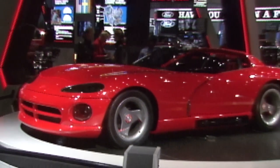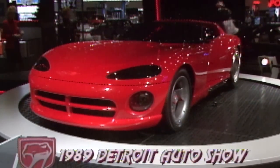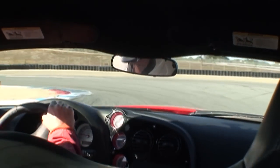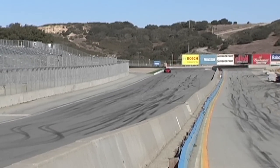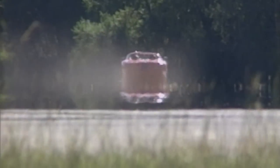Since its debut as a concept vehicle early in 1989, the Dodge Viper earned its reputation as the quintessential American sports car. Big blocked, attention-grabbing, fast, loud, untamed, and uncompromising, the Viper stands out as a modern standard-bearer for pure American heritage and tradition. And like the car itself, the men and women who build it are special.